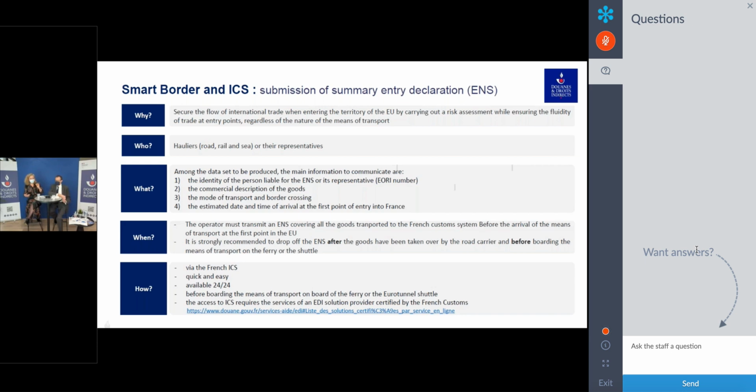And you have to submit that ENS in the ICS of the member state which is the first to be touched by the product. So for the short straits, it will be France. Even if your product goes much further into Europe, in any other member states, you will have to lodge an ENS in the French ICS.